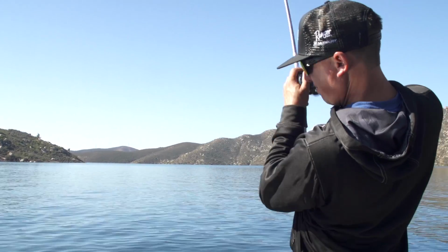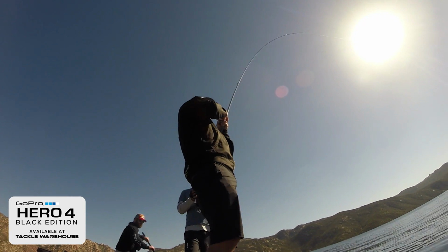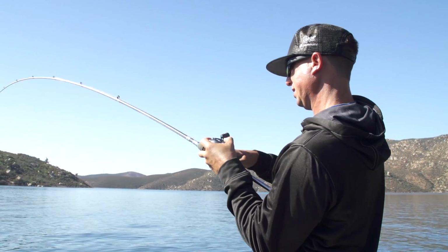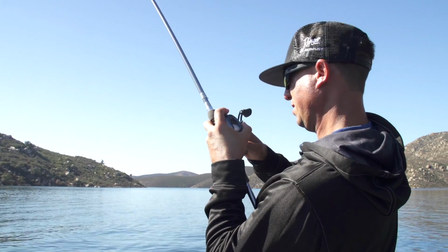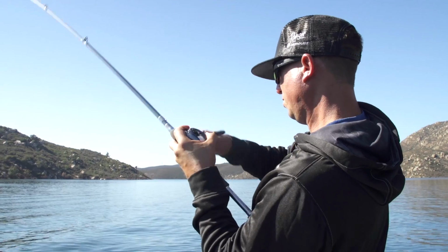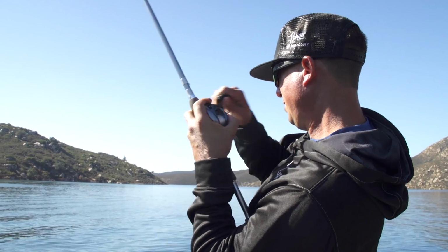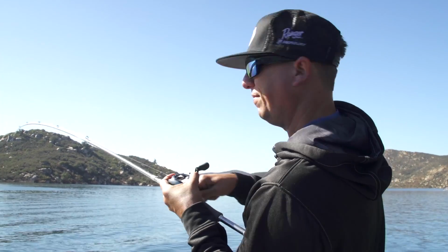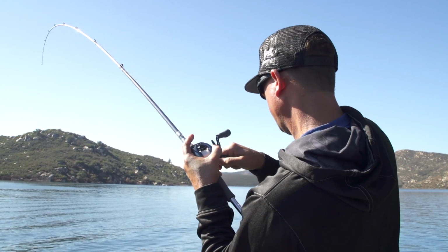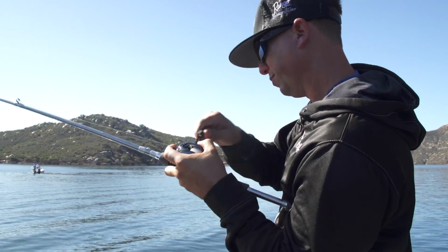There's one. Ooh, it feels like a good one too. Oh, it's so hard to tell when they're deep like that. I'm telling you, that Tatula with the SV and this light little bait, it's such a small little bait. I'm fishing in almost 60 feet of water, casting in 60 feet of water with a light bait. And the SV spool allows me to do that.